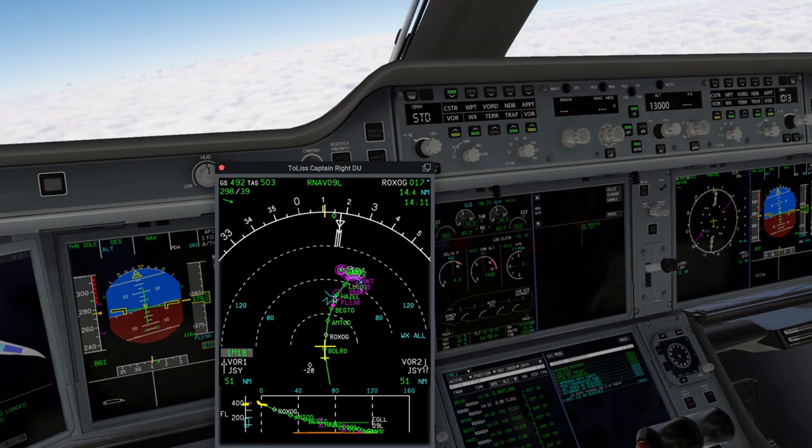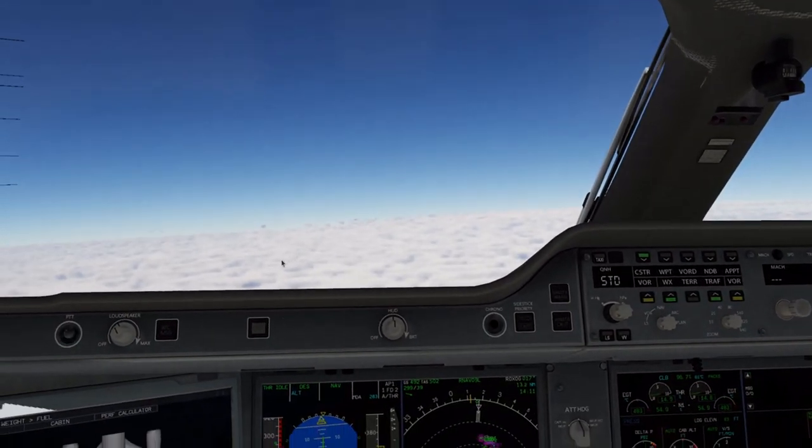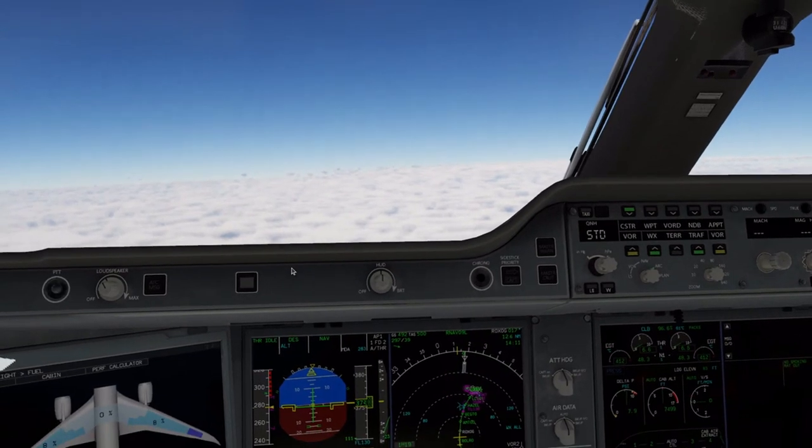Delta 64, contact London Control. You can see that blue arrow. That is our level out point, so we should be leveling out at 130 at Hazel. London Control with you, heading 160, flight level 270.